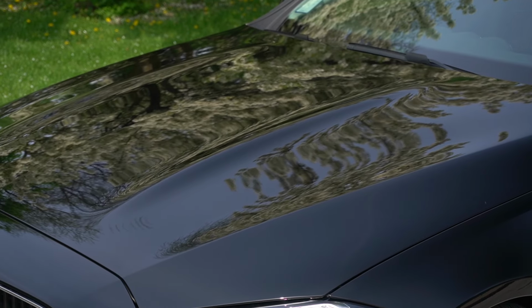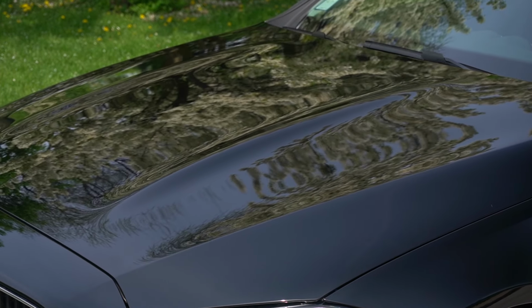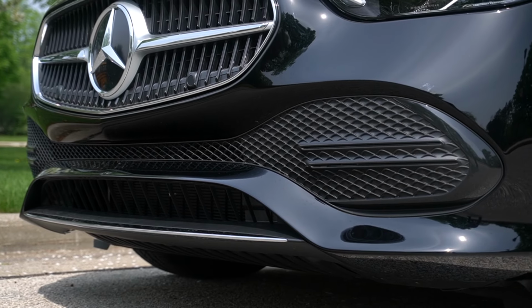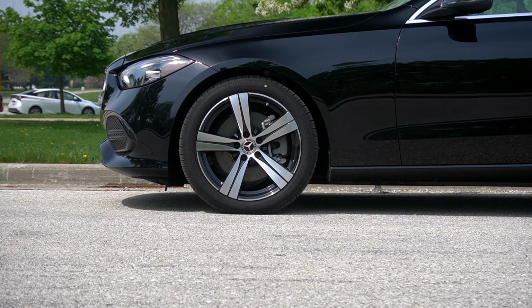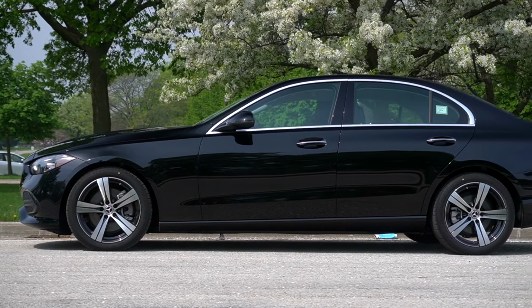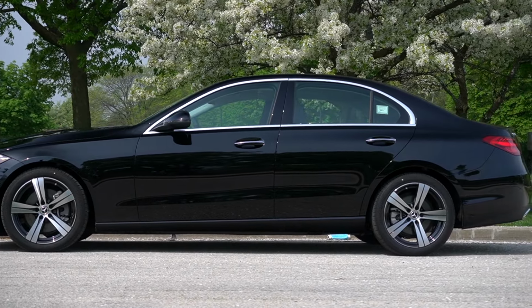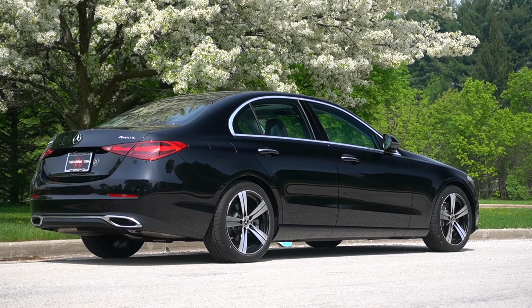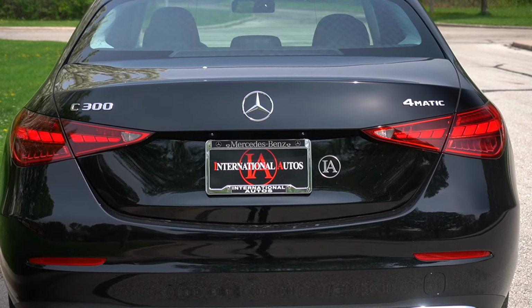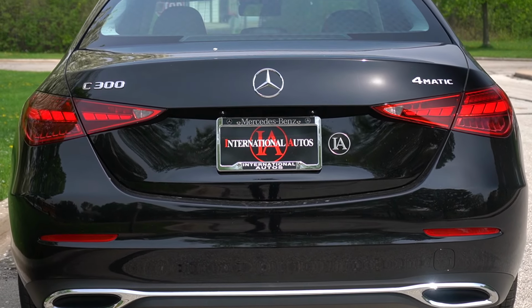You do have a less aggressive version of the power dome hood here, despite this not being an AMG. And then on your front fascia, you have a mix of fake and real venting. Around the side, you have 19-inch wheels. You have a long hood. And remember, this car is 2.5 inches longer than last year. You have very subtle dual body lines on the side, but aside from that, it's a pretty simple profile. Around the rear, the design is incredibly simple, as we've come to expect from Mercedes.